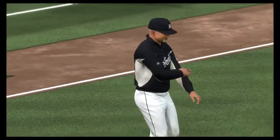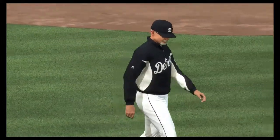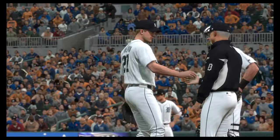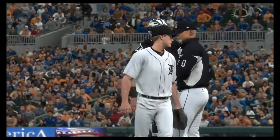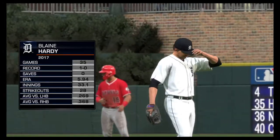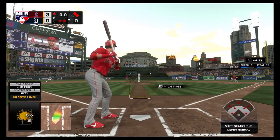Now here comes Ron Gardenhire up out of the dugout. And we're going to see a pitching change, as that's going to do it for his starter here tonight. He'll depart after 5 2/3, as it'll be up to the bullpen to keep his guys in the ballgame. Blaine Hardy trots in from the bullpen here as he inherits a tough spot with 2 on and 2 away.